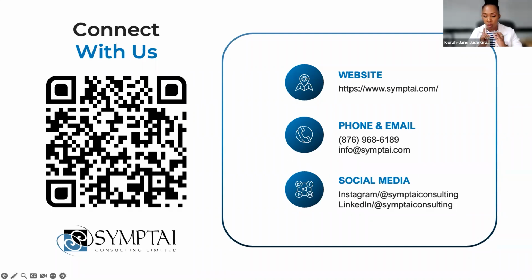But let's tackle one more question. Is DevSecOps the same thing as Red Team? And are there any specific frameworks for DevSecOps? So that's two separate questions. I'm just throwing both of them at you.